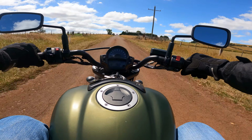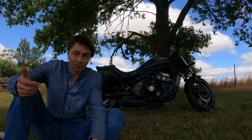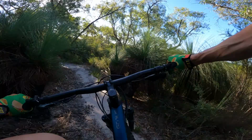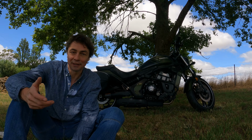I wanted an adventure bike. I imagined myself going on adventures to the high country, camping and dirt roads. Being a mountain biker, it was the kind of thing I was interested in. But this thing came along, and unknown to me, I fell in love with it. I would never have chosen a bike like this.